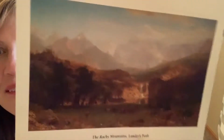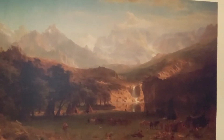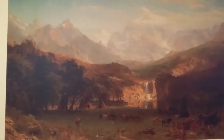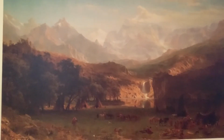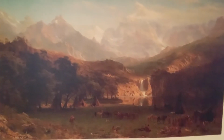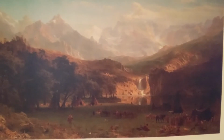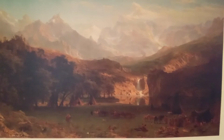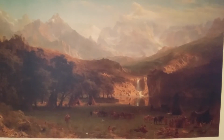All right, I'm gonna just let you focus on that for just a second. See if you can tell what's going on in that painting. Oh, this is beautiful. Notice a few things. What's going on? Do you see people or animals anywhere? What's going on in the foreground?